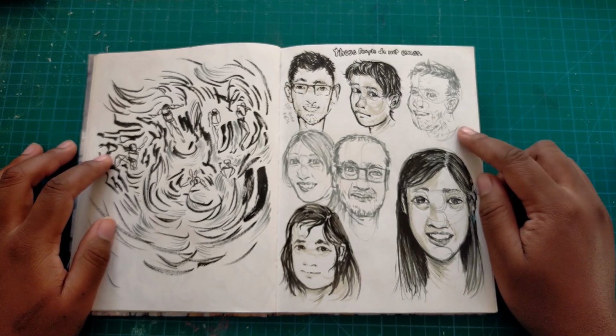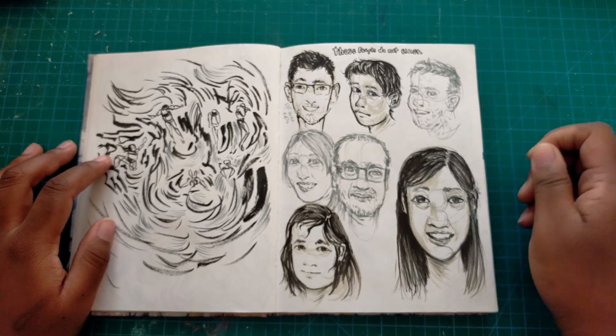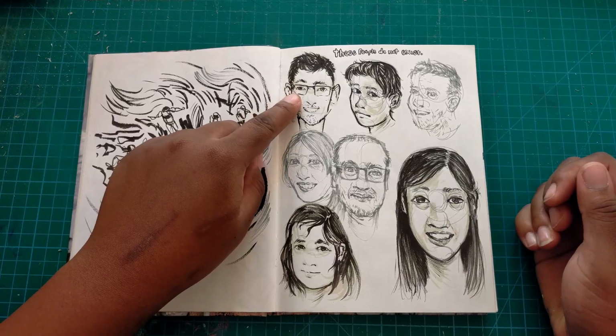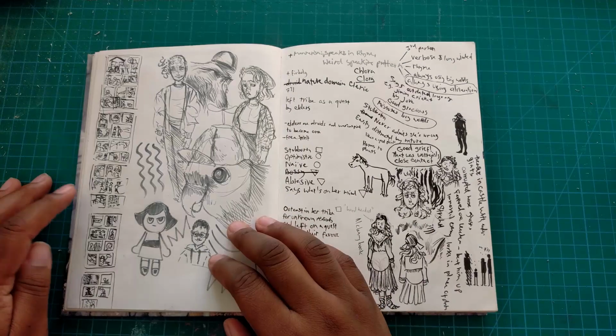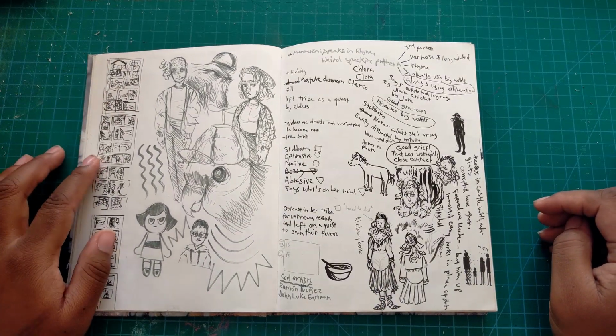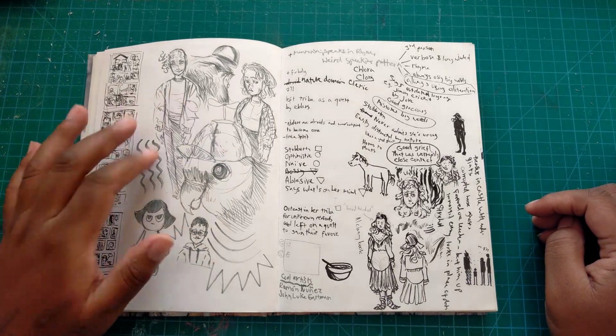And I went into this website called thispersondoesnotexist.com, and I drew the people on there. And I promise the original reference, his eyes look normal, I just messed it up. These are some random thumbnails for a comic I never got around to doing. And these are some doodles.